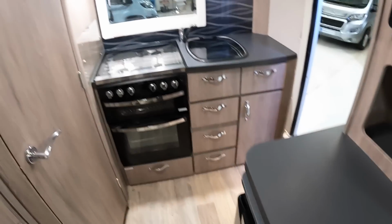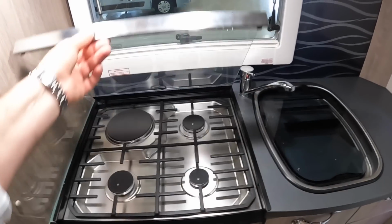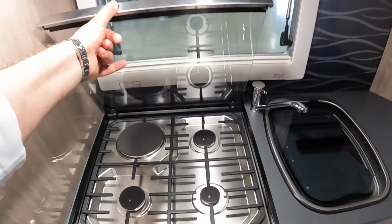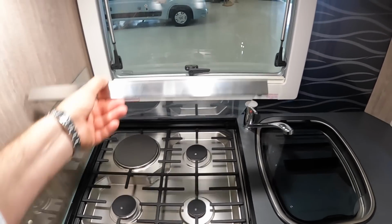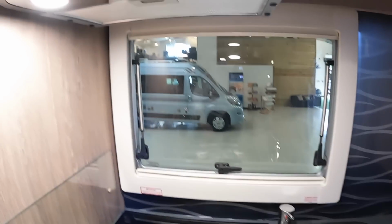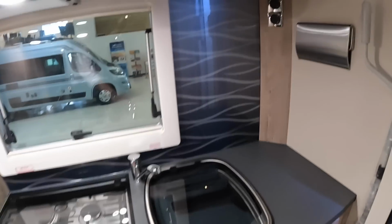What you've got here is the oven, obviously, and the grill, and then there's a 4-burner hob. 3 of those are gas, 1 is electric. So if you're plugged into the 240 volt power, then you can use that one without using your gas. There's an extractor fan underneath there as well with lighting. What else we've got? Sink is here, of course.